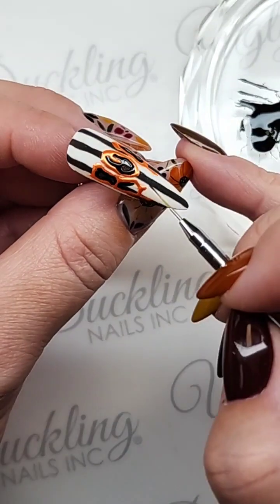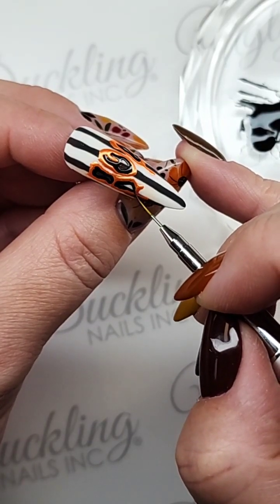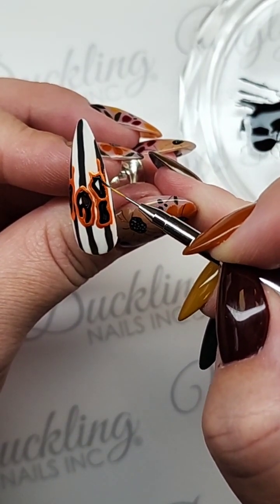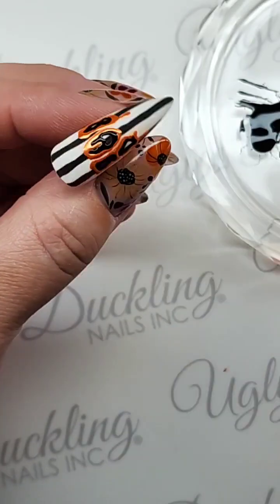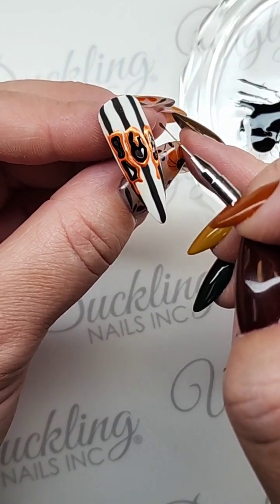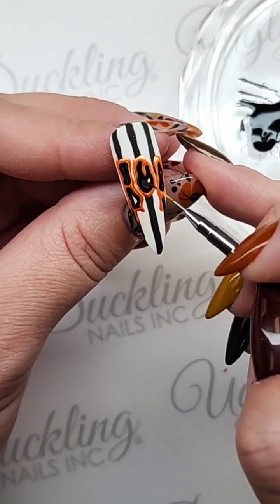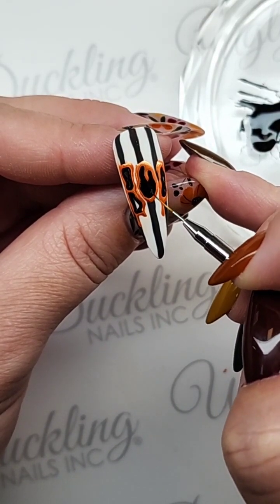Now before, when I've done it, I've completely filled in this area. On my sample nail, I didn't. I wonder if I should just fill it in. Oh yeah, so that's why you're leaving... I'm going to fill it in. Yeah, and then we can see the difference between the two.